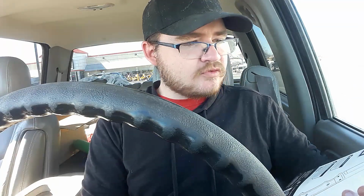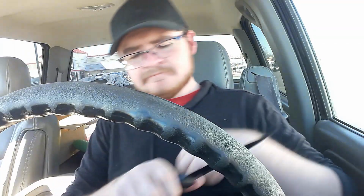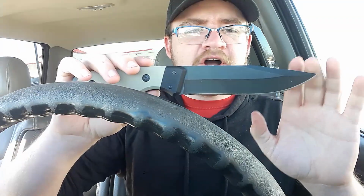So yeah, I guess I'm just rambling as I fight this thing out of the box, but we've got it out of the box now. Let's take a look here. Take off that blade protector. A little bit weighty, but I gotta say, so right away the blade, they call it a modified drop point. This is a straight clip point all the way.